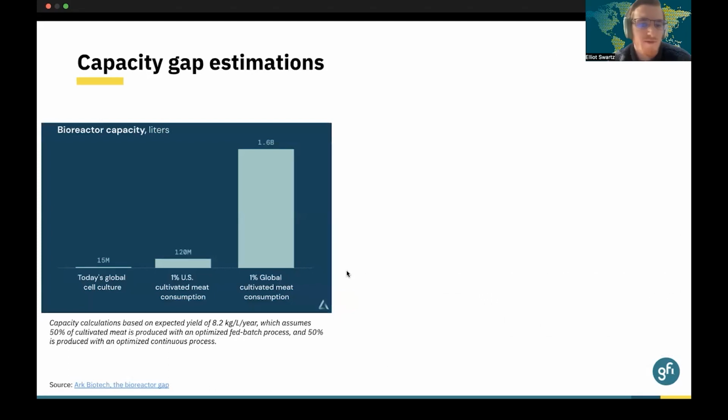Another way of looking at this is from a capacity gap in the amount of bioreactor capacity on Earth. This was a blog post by the company Arc Biotech, which is specializing in bioreactors for the industry. They take the midpoint of the McKinsey estimate and say that there's around 15 million liters of cell culture capacity around the world. You would need to basically 10x that in order to get 1% of cultivated meat consumption in the US, and you would need to 100x that in order to get 1% of global meat consumption met by cultivated meat.